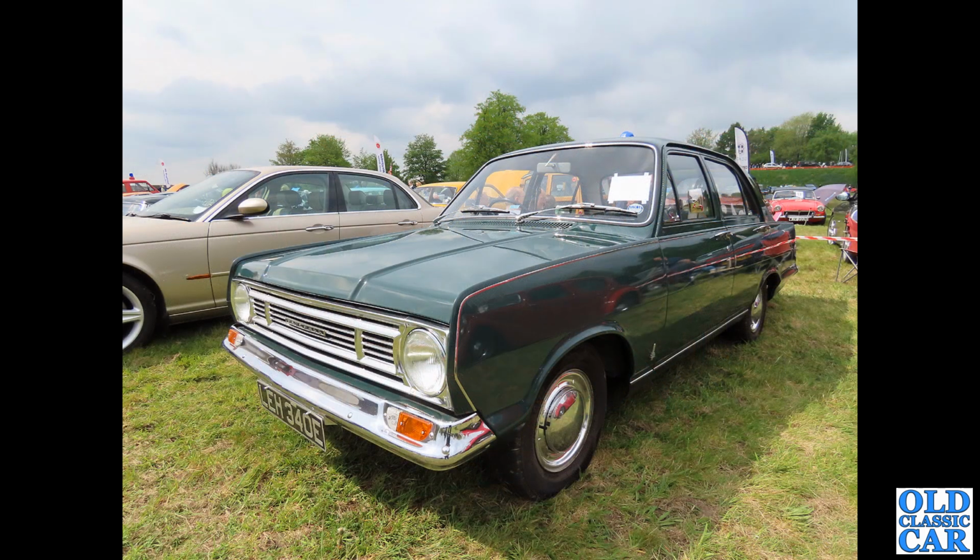And here, a very unsporting car, but a very, very rare car. This was at Goresworth Hall. The Vauxhall Victor, the FC, or the 101, as it was sometimes referred to. You hardly ever see these. This is an E-Reg, so that puts it at somewhere between January and July of 1967.